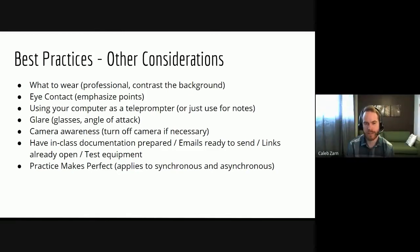And the second point there is just around eye contact. And so again, a lot of what we're doing is we're trying to emulate in-person conversation. And when you're in person, you're having eye contact. And so the only real way that we can achieve that over webinars is by looking into the camera. It takes some practice to get used to, because it's a bit awkward looking into the unblinking eye of the lens. But it really can increase that engagement when you're speaking to your audience.